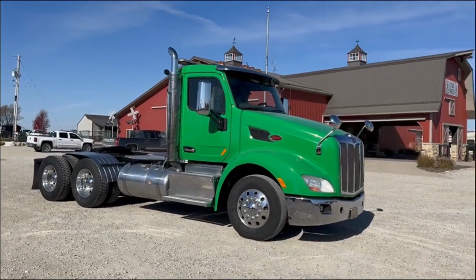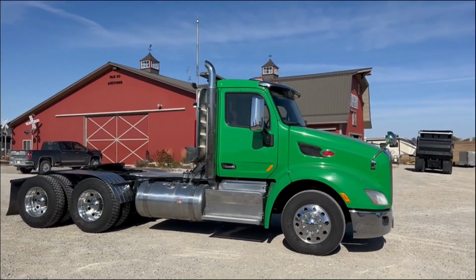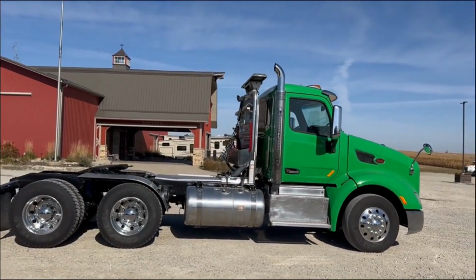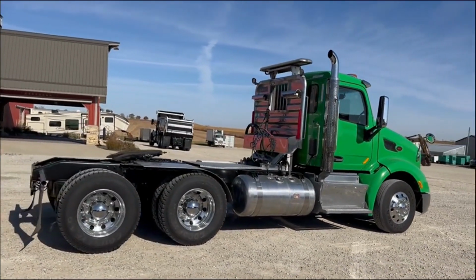Next up, guys, really nice day cab truck, 2016 Peterbilt 579, rust-free, extremely clean. Cummins diesel motor, automatic transmission. This one is set up with the wet kit and PTO.